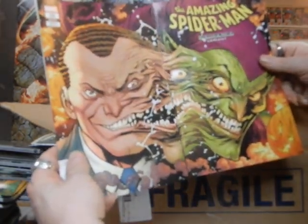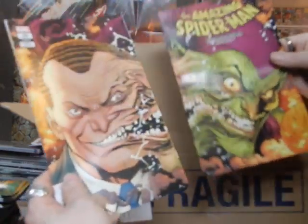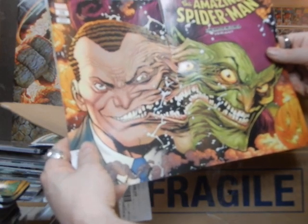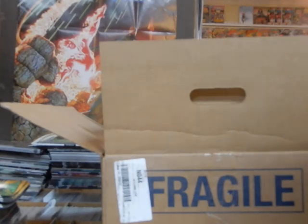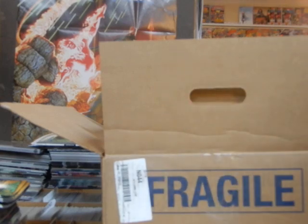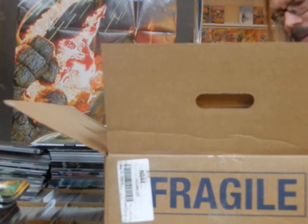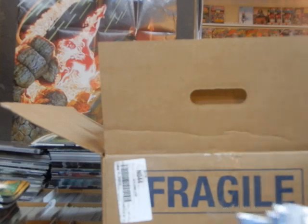But there you go. This whole thing just doesn't look right. You're missing something there. Some of that stuff works, but I don't think that works as an Immortal variant cover. But I bought them, so they got my money, right? Marvel was like, hell yeah, we got yours.